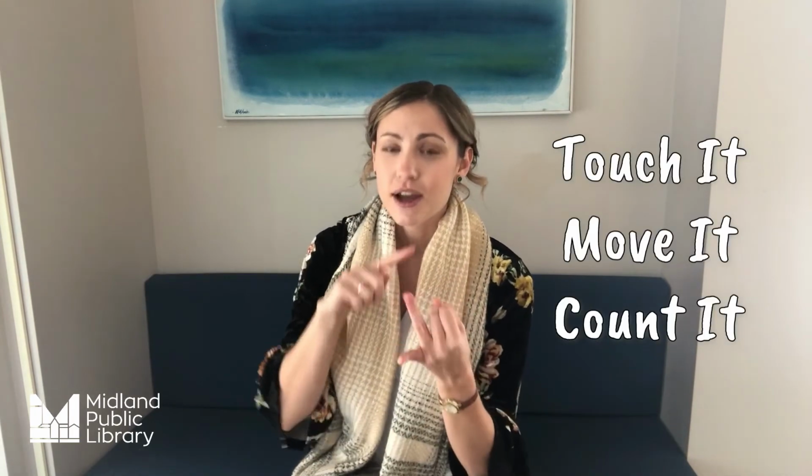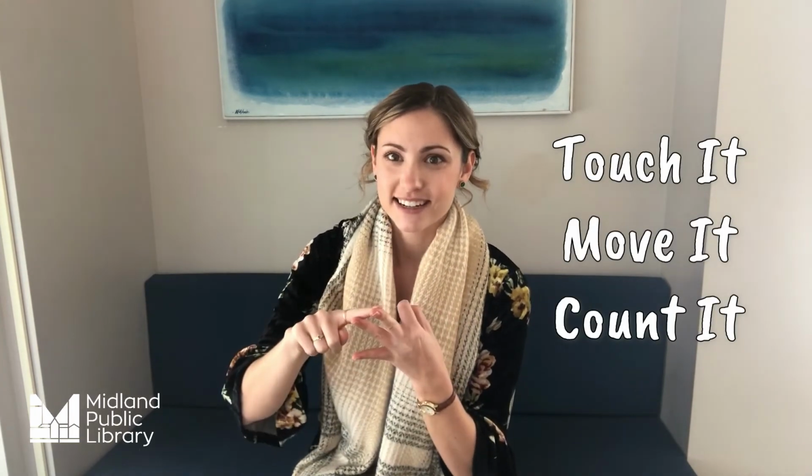This way, they'll know that they're all done because all of the objects look different. So, if you're counting something like socks, pick the sock up and move it each time you count it. 1, 2, 3, 4, 5. Remember, touch it, move it, count it.